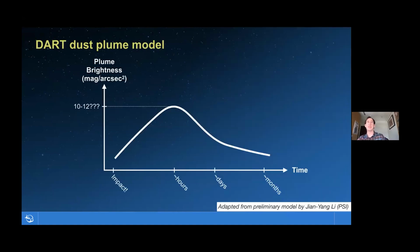And so this is where we get into a completely theoretical, cartoon level understanding of what may happen following the impact. This is adapted from a preliminary model from one of the mission investigators, Jin-Young Lee at PSI. Here we're looking at plume brightness following impact as a function of time. We think there'll be a multi-stage brightening where impact happens over the period of several hours. The plume is going to ramp up in brightness as material escapes the secondary. It'll then slowly fade as that ejecta evolves outwards, and then even more slowly fade over the course of many weeks or months.